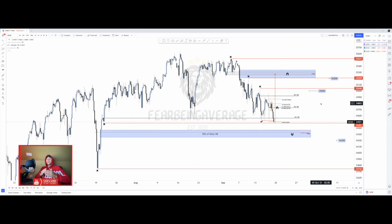But if you're trading multiple different pairs, it's only going to cloud your mind. You're going to be looking at too many different things. You're going to get stressed out. You're going to be taking too many trades. You're going to be over leveraging. You're going to be over risking, and it's only going to stress you out.